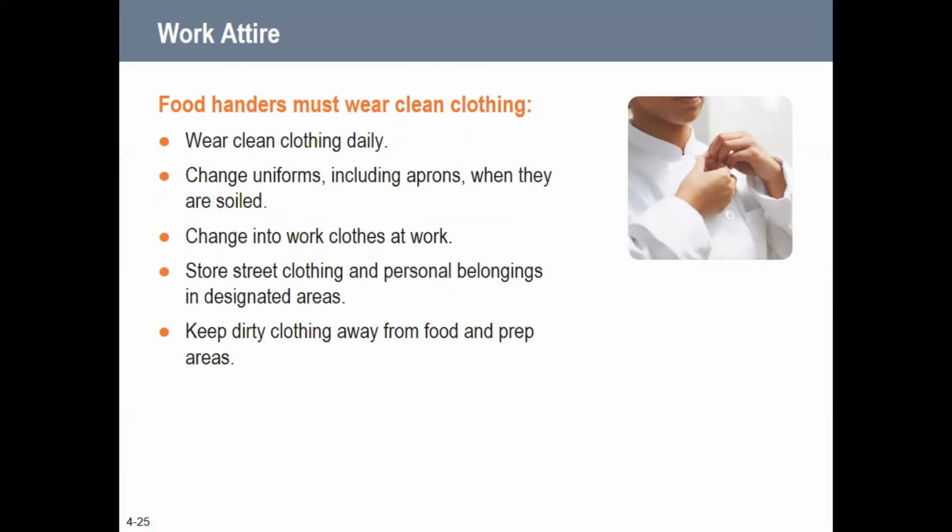Clean clothing, again, should be, I would think, a no-brainer, but we're making sure that the uniforms are being changed, including our aprons when they're soiled. When you purchase your uniforms, we say that we require, I'll say require, it's always highly suggested that you purchase 2 chef's jackets, 2 pairs of pants, 2 aprons, 2 hats, 4 towels or so, just so you have a process that you can have hopefully a clean one at all times when you're coming into class.